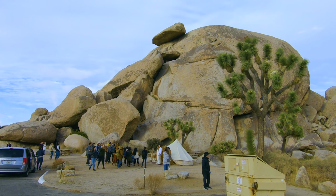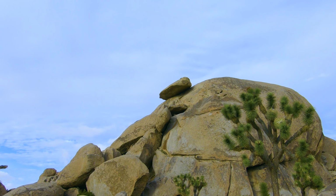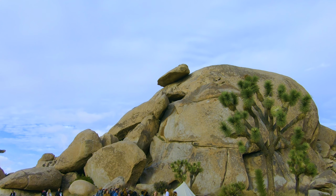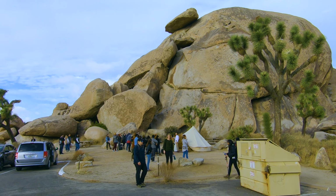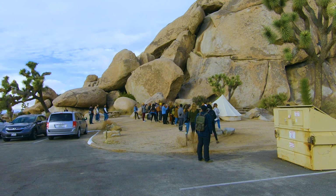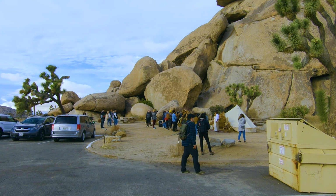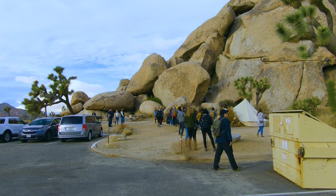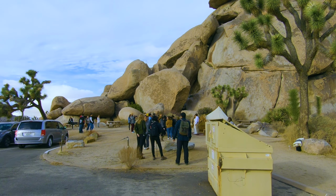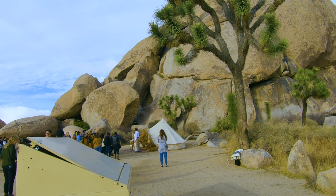Drive out through the park, and here we are at what's called Cap Rock. That's where it looks like this rock's gonna slide down this hill and just crush all these photographers. I don't know what's going on here. Someone just got married, or they're having some kind of photography training course or something here. I don't know if you can see that. I'm gonna walk over here to this Cap Rock and check it out.